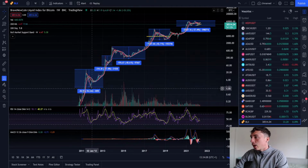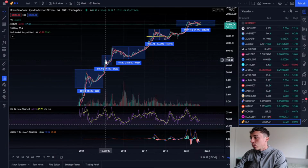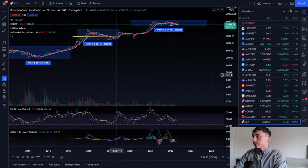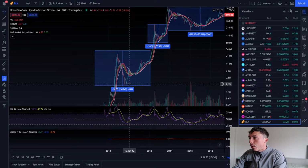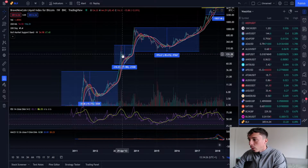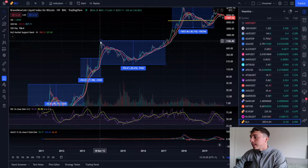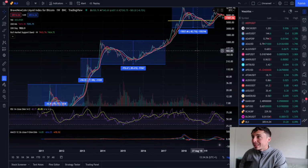This highlights all of the bull market cycles from previously. We've got 2011 over here, we've got 2013 here, 2017 over here, and we've got the current bull market. So if we look at the previous ones, you can see the market cycle tops to bottom. We corrected 94% over here, or was it just a little bit less? 93% correction. The following market in 2013, we had another correction of 77%. This one here from 2013 top at $1,000, we came all the way back down to 155. We saw an 85% correction over there.